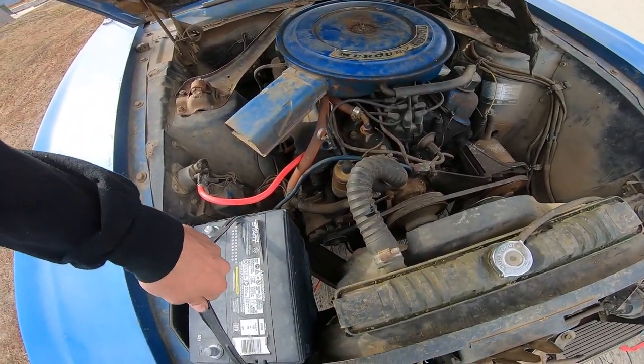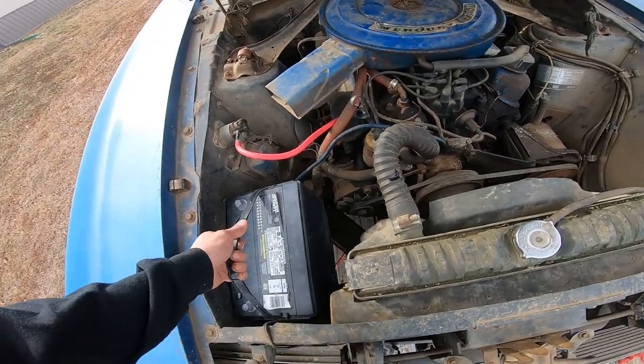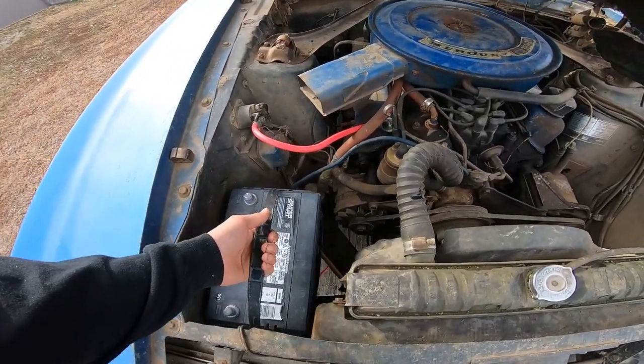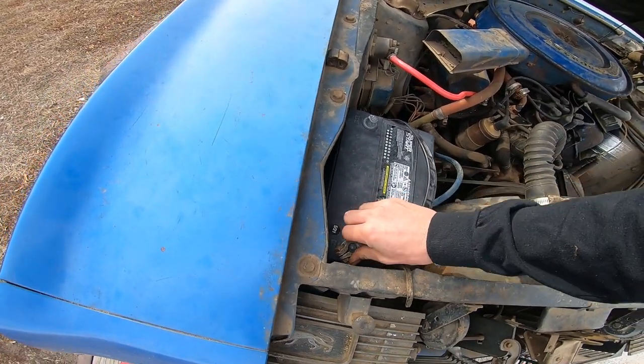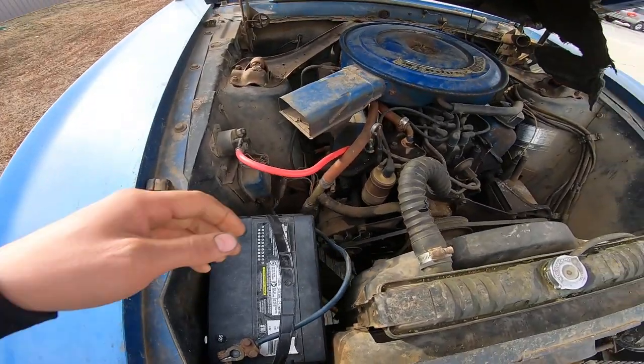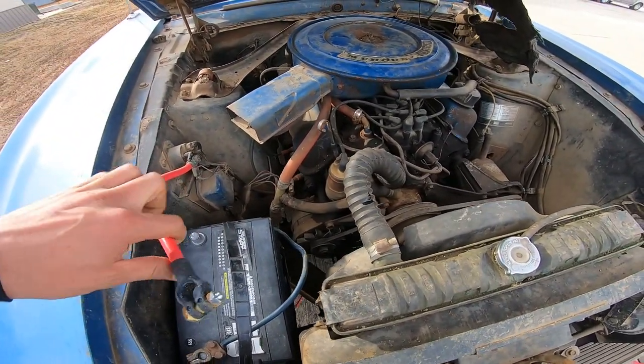Oh, put this giant battery in here. It's got the go handle. Yeah, I made that up. I know, it's pretty good joke. I just want to see if it'll show me how much fuel is in it, so I can see how much fuel, basically, I need to get rid of.